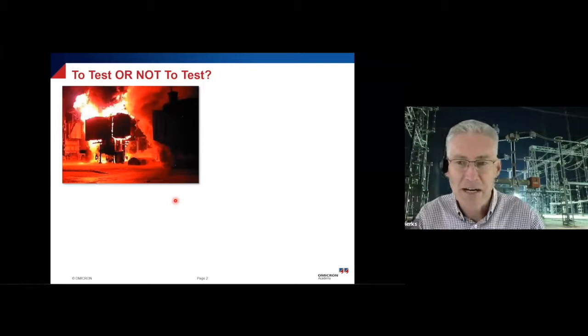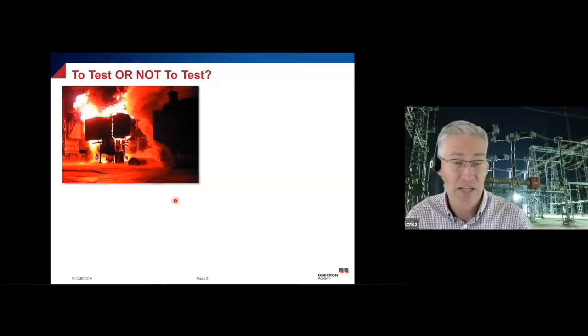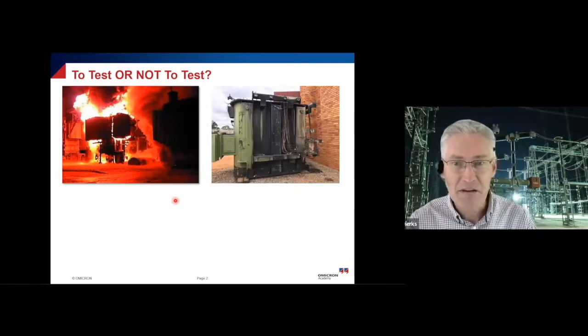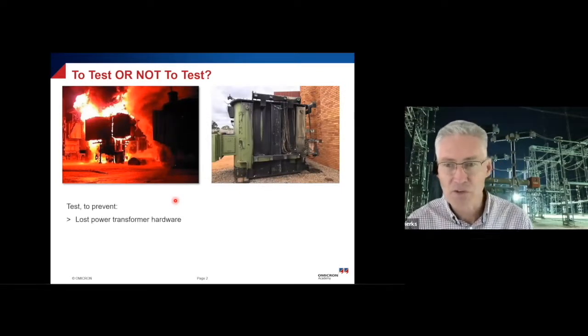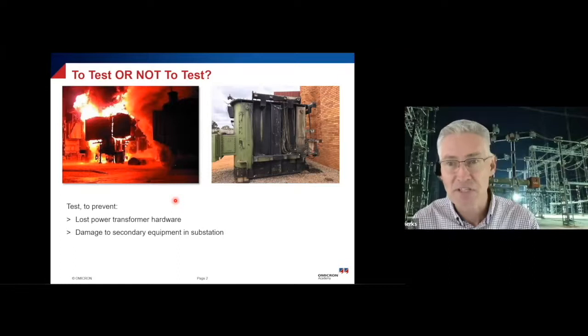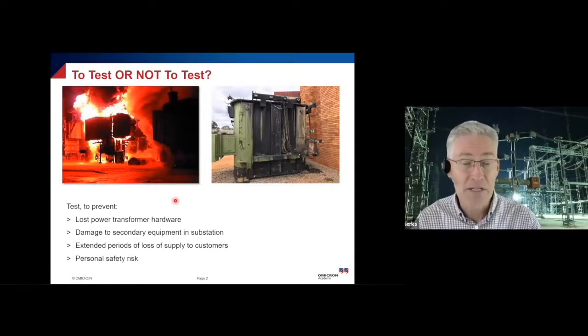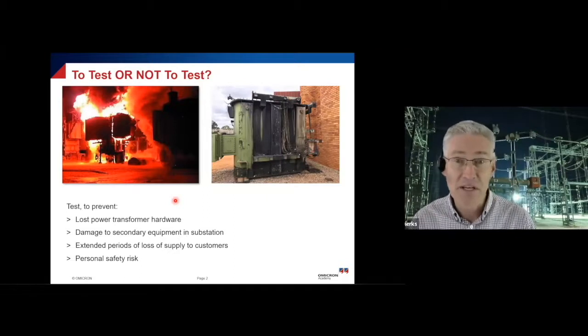Well, obviously, I do not want to scare you with this doomsday picture. I think the residents of El Dorado Park will attest to that, having sat without electricity for 5 days over the Easter weekend due to a transformer failure. And obviously, this is the kind of thing that we want to prevent. Firstly, because we obviously do not want to lose the power transformer hardware. We do not want to have damage to the secondary equipment in a substation, neighboring equipment. We do not want to have extended periods of loss of supply to our customers. And lastly, obviously, we want to limit and reduce personal safety risk, not only to the utility personnel, but also to people that live nearby the substation, as well as the firefighting personnel and so forth.